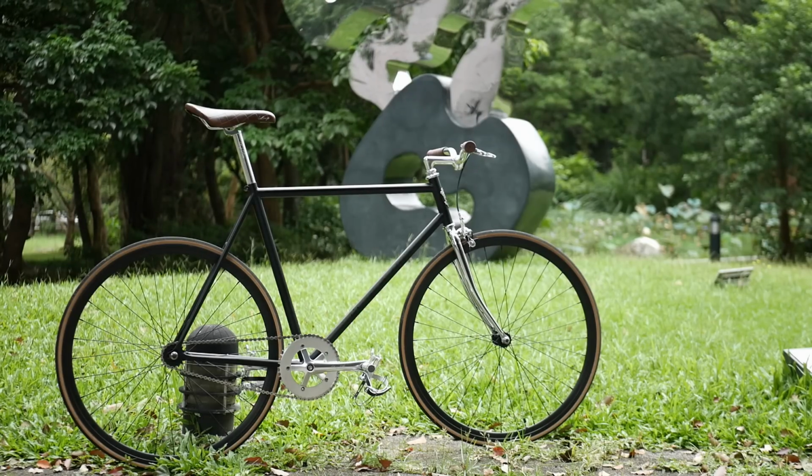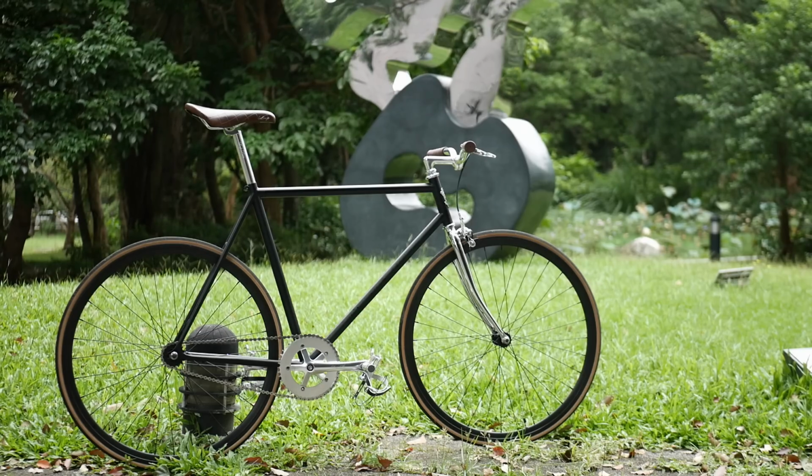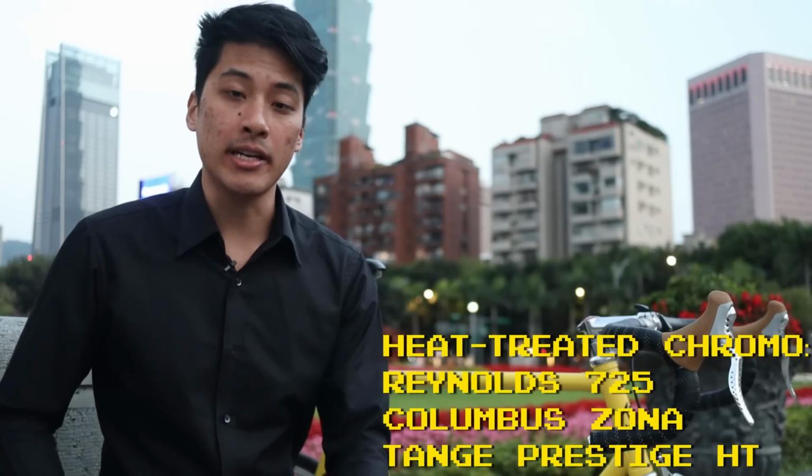Like we talked about before, air hardened chromoly like Reynolds 631 will provide a slightly stronger and lighter frame compared to non-air hardened variants. So it's helpful to think of air hardened chromoly as a small step up from regular 4130 chromoly. Then we start getting to the stuff that I really like, the heat-treated chromoly.